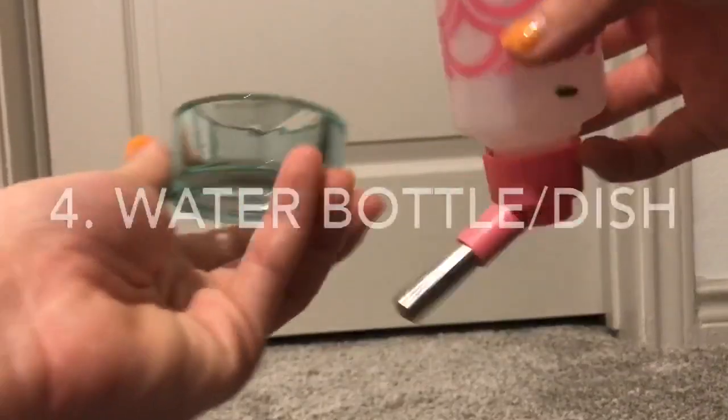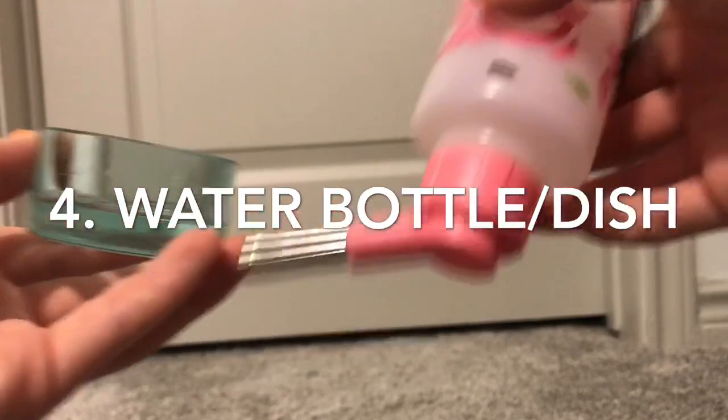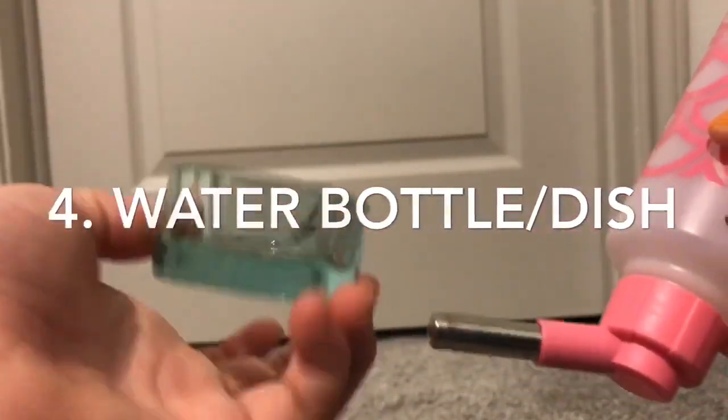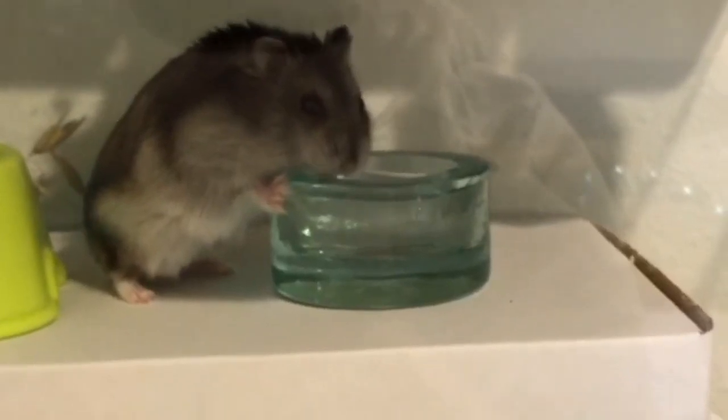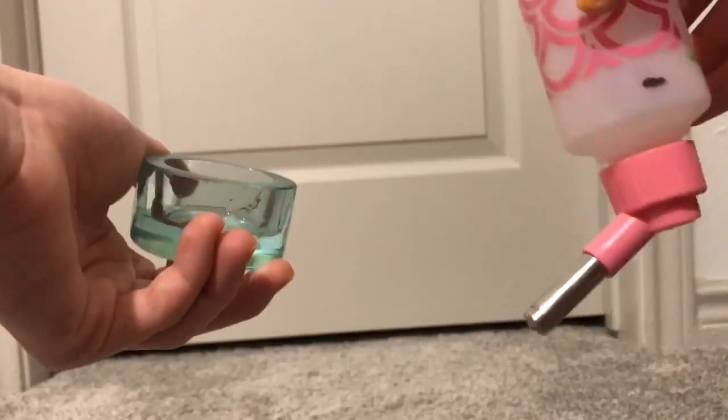The next thing that you are going to need will be a water bottle or a water dish, because your hamster needs to drink, obviously. So a water bottle and a water bowl works perfectly fine.